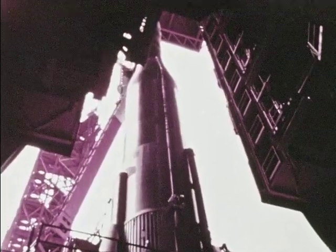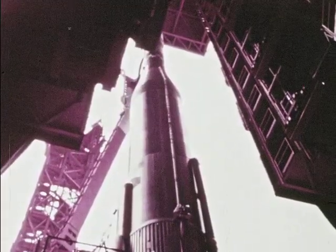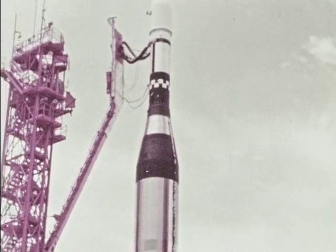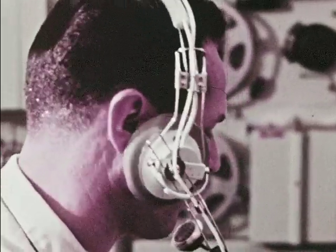A typical Lunar Orbiter mission begins, after all of the checkout procedures have been completed, with the orbiter perched atop an Atlas Agena launch vehicle at Cape Kennedy, protected by a magnesium shroud. 3, 2, 1, 0.